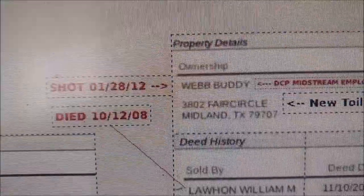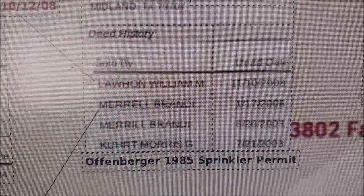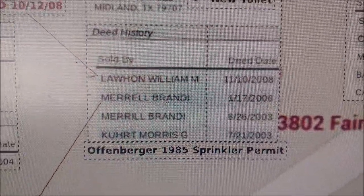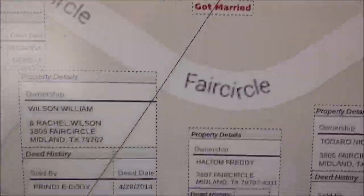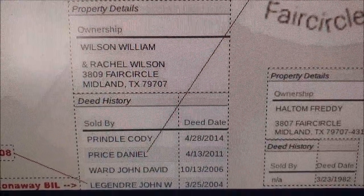So I'm showing here's Buddy Webb. And then the previous owner, Mike Lawhon, well, he died the week before the 2008 oil show started, right? That home was sold to him by Brandy Merrill. And I have a line come down here. Brandy Merrill lived across the street over here in this home at 3809 Fair Circle.